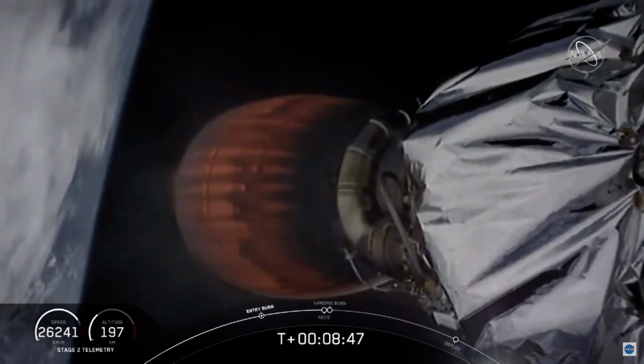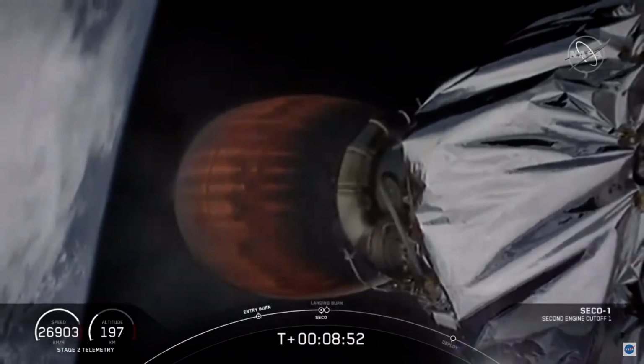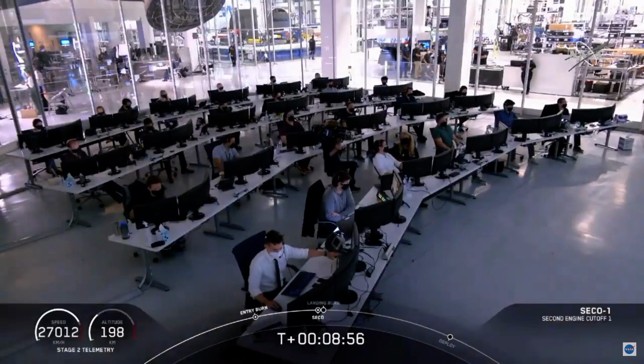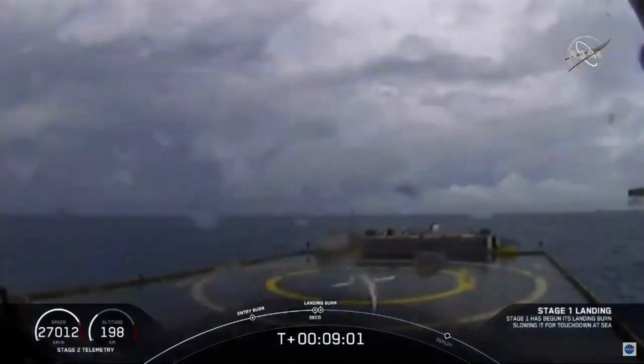the coast of Ireland. Standing by for second engine cutoff. "Stage 1 landing burn startup confirmation. MVAC throttle step. MVAC shutdown. Stage 1 landing legs." Confirmation of SECO, second engine cutoff.